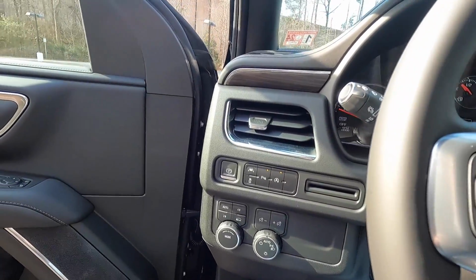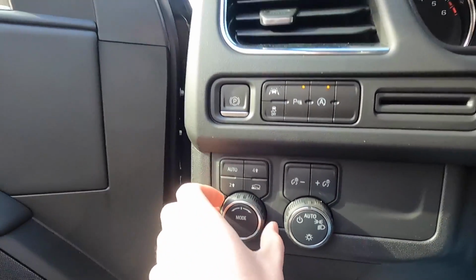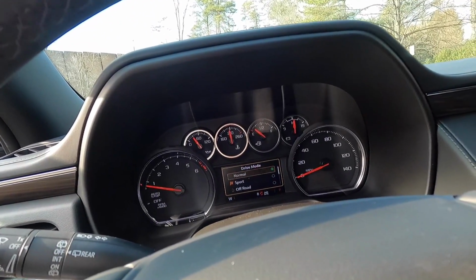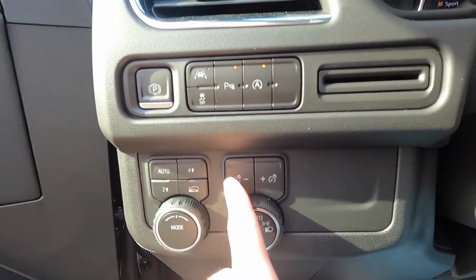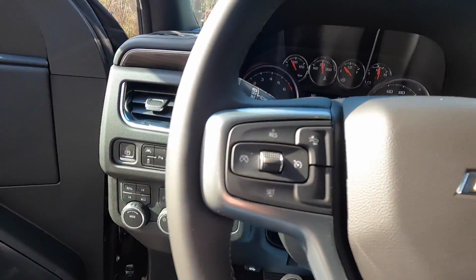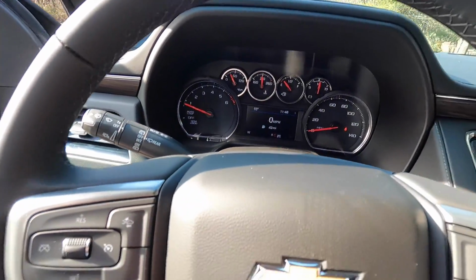Excuse that, I don't want to get a copyright strike, but this is your drive mode selector like I just mentioned, and twist this to the left and you got your different drive modes. So you got normal, sport, off-road, and tow haul mode. So those are your 4 different drive modes on the Tahoe LS. Pressing on this will dim your backlit gauges as well as your backlit buttons, and then this will brighten your backlit gauges as well as your backlit buttons.